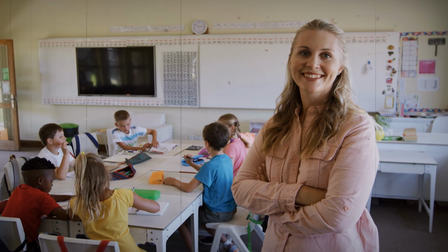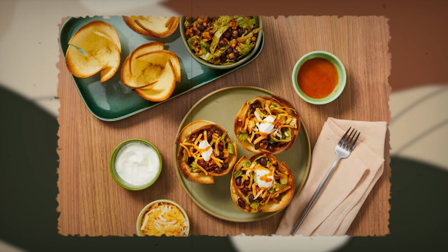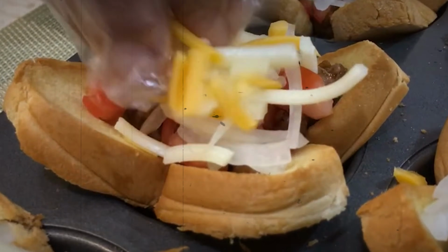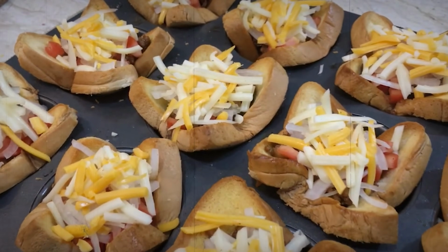Angela, a teacher whose salary hasn't kept pace with inflation, told me these taco cups saved her family's weekly taco tradition. "My kids didn't even miss the tortillas," she explained. "They thought these were more fun, and I could make them go twice as far with the beans."